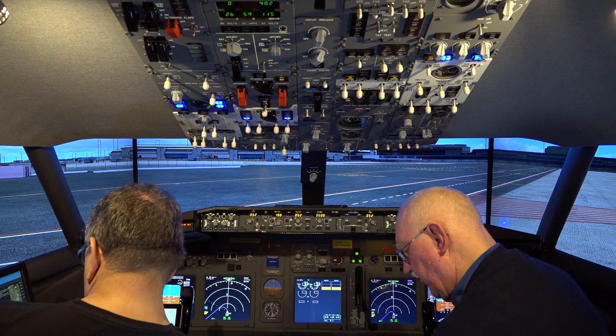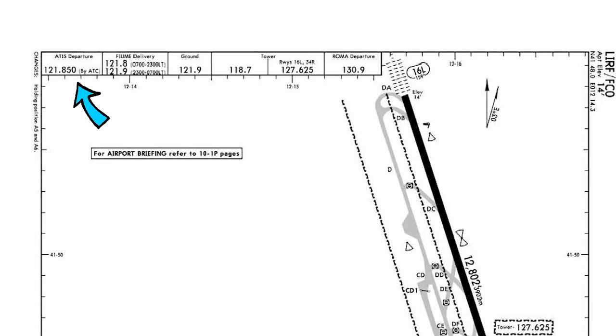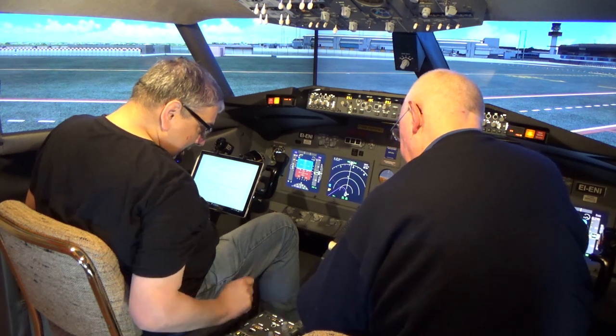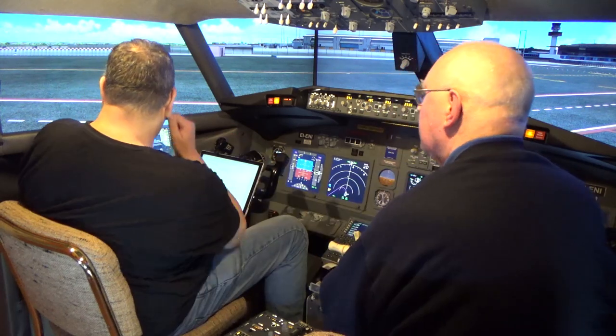So let's tune our radio to ATIS, which is 121.85. And then I've got that in. Push the transfer button. You need to push it hard.